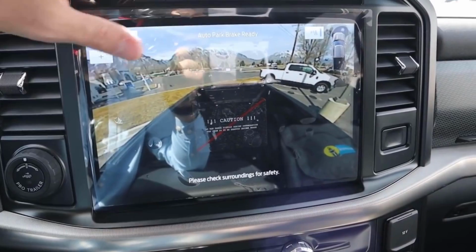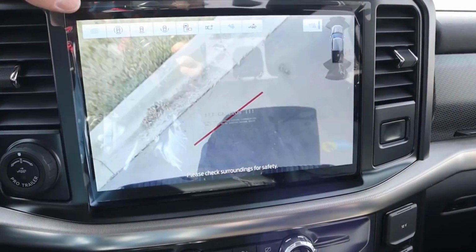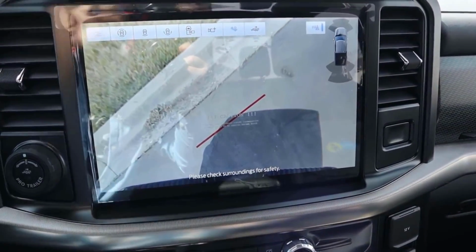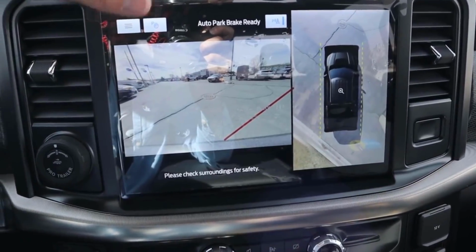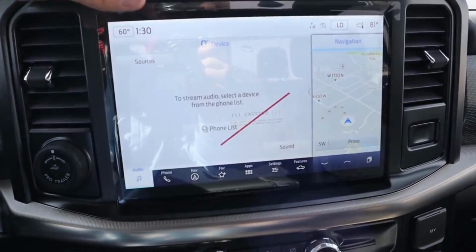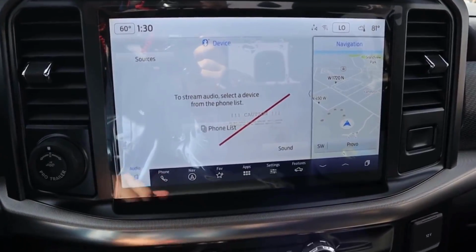The only thing that the Ford is missing that you guys will see with the GMC is the wheel shots. But other than that, it's a great 360 camera system. Resolution's fantastic. And it just makes it so that parking this truck's a lot easier. And then also off-road, you can see pretty much everything.